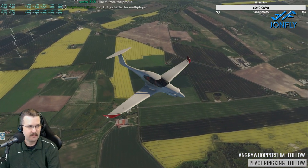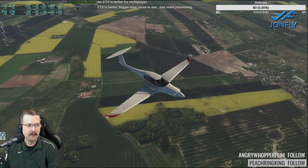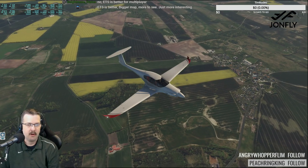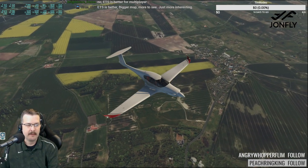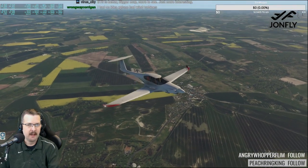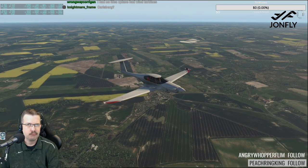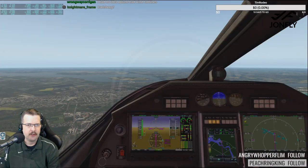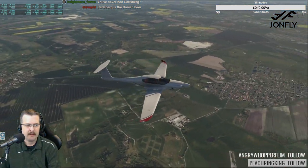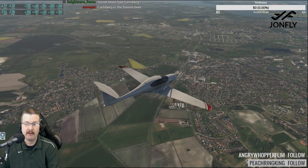ETS is better for multiplayer. How so? Like in what way? Because there are more people. I understand there's more scenery developed for ETS. But isn't the ATS American map expanding? Isn't New Mexico coming soon? Carlsberg is Danish. Okay, I think I have had Carlsberg before. It's been a long time though.